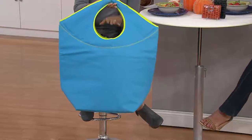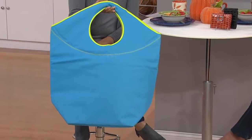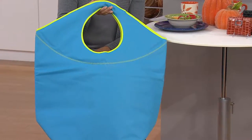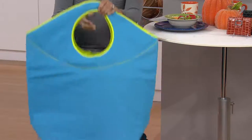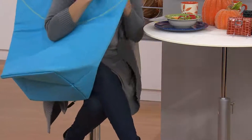Today, turquoise. We have every color back in stock because we did lose some when we last had this on air in June. So it's back today, $29.97. Super lightweight. It's really just the weight of what you put in it. Ready to go? Loving it.